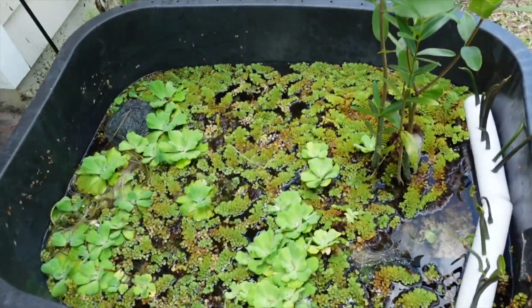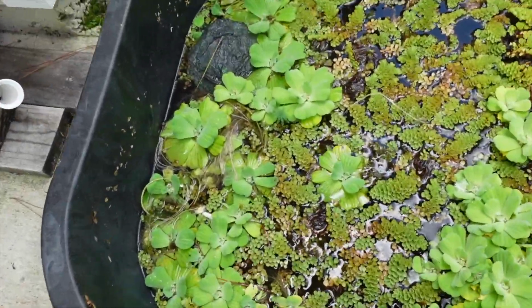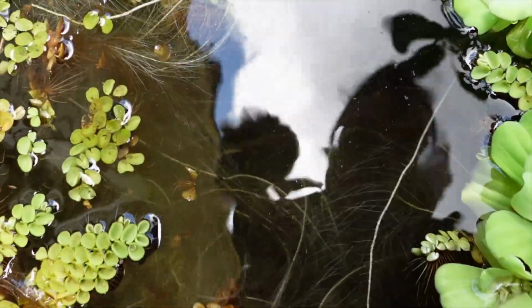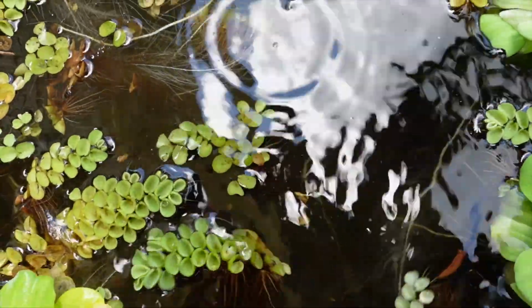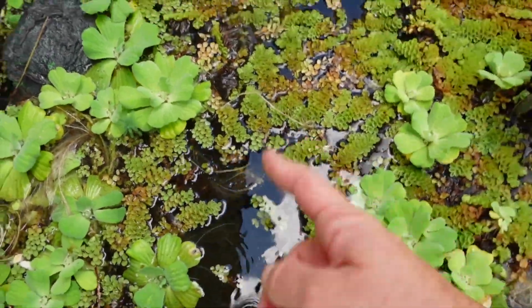So check out this. This is just a plant propagation tub. This is where I tried putting a bunch of shrimp, but then it got overrun with dragonfly larvae and baby frogs, and they ended up eating all of my shrimp. I thought, well, if I have enough plants in here, they can't eat them all. Yes, they can, and they did.